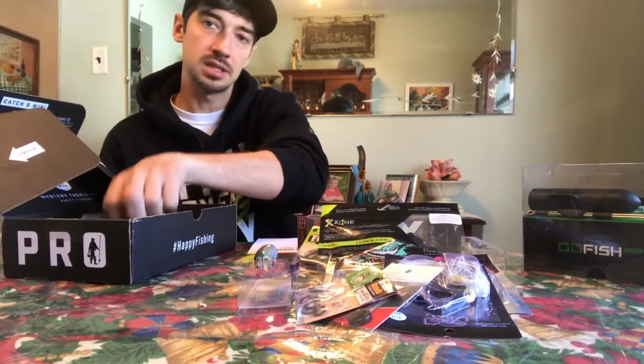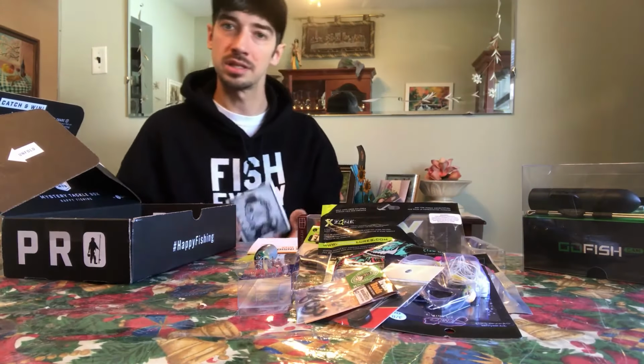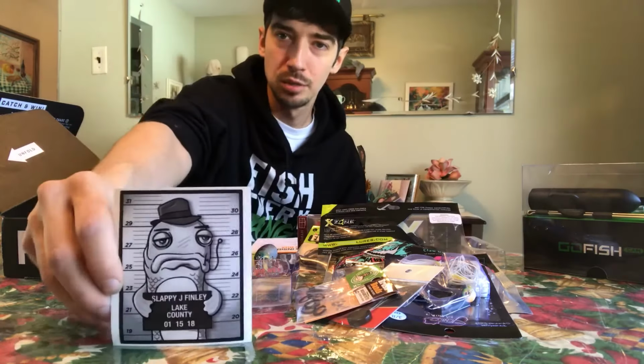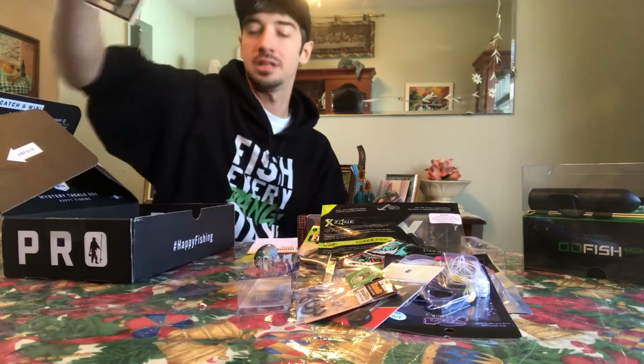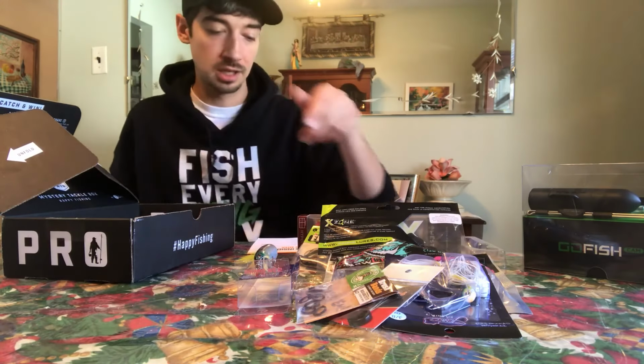And last but not least, the sticker, dude. Come on, we gotta look at the sticker. And this one's awesome. Boom. Dude's in jail. He's a goner. He's coming with me.